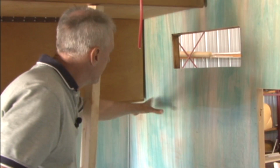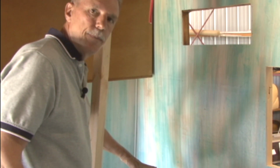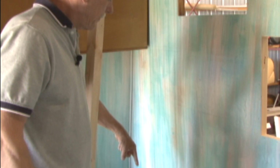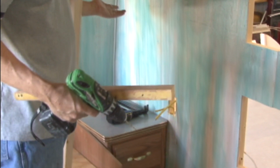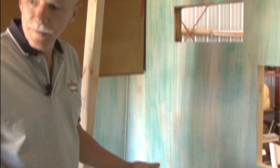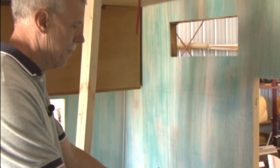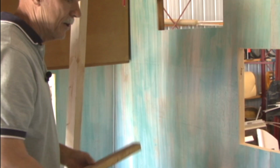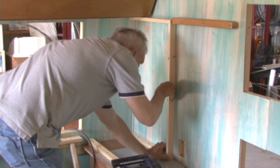I'm leaving this empty because I'm going to put a small wardrobe on top of the end table, because there's no place in the trailer that I can put any clothes. There used to be a wardrobe in the original trailer here, but that's not going to work with our configurations.